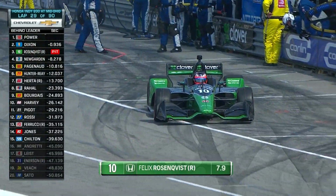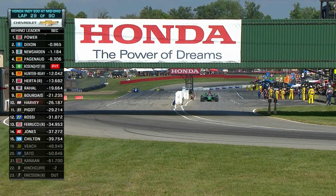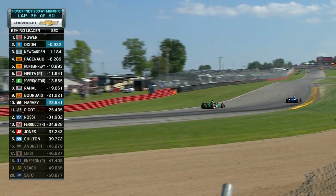That's 7.9 seconds. He goes with new reds. Remember, this is now his part of the race to be on the tires that Will Power was just on. Felix Rosenqvist is a 27-year-old rookie from Sweden. He's not won before in IndyCar, but he has finished on the podium a couple of times.